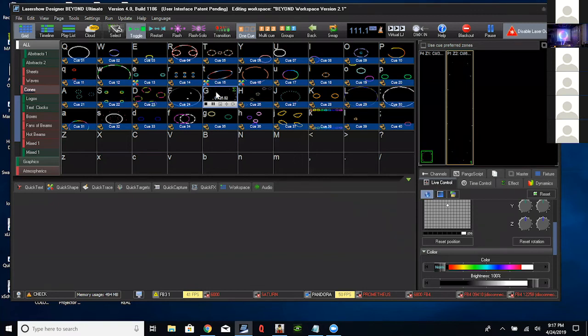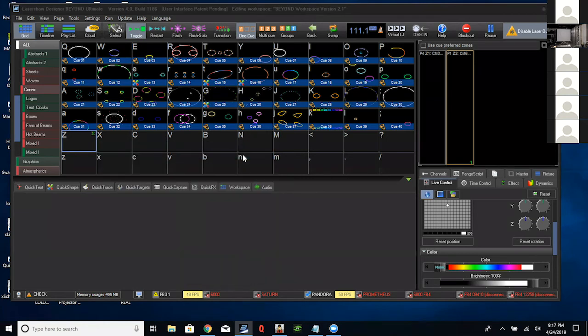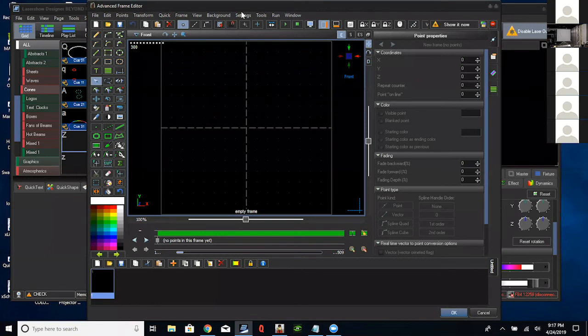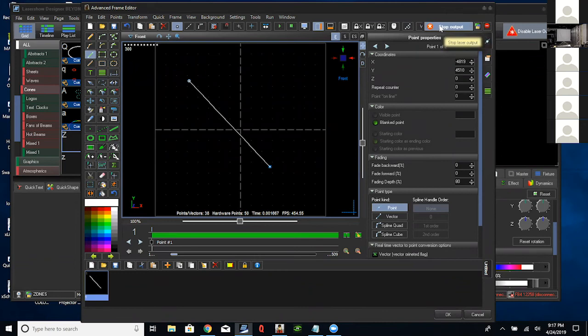Now, the images that we see are all pre-created. So is there a way, for instance, with xLights, there are images that you can output? Is that possible through this software? Right. These are all the cues and animations that Pangolin gives you. With Beyond and QuickShow, there are ways to make and edit your own. There are many ways to do this. This is what's called the Advanced Frame Editor. All kinds of editing tools.